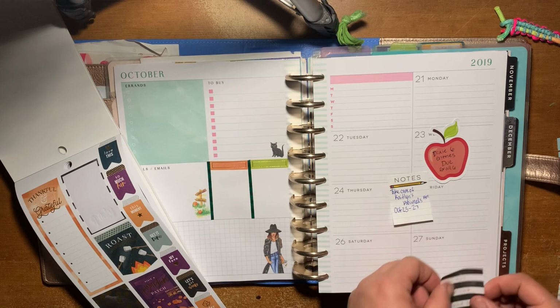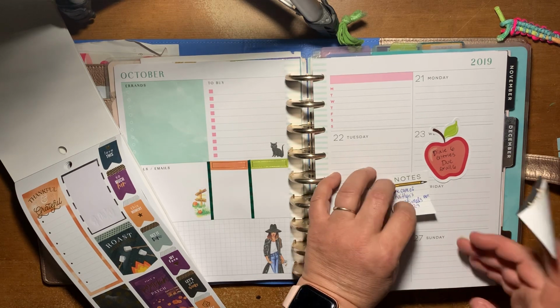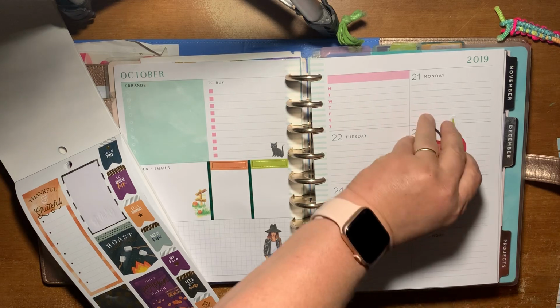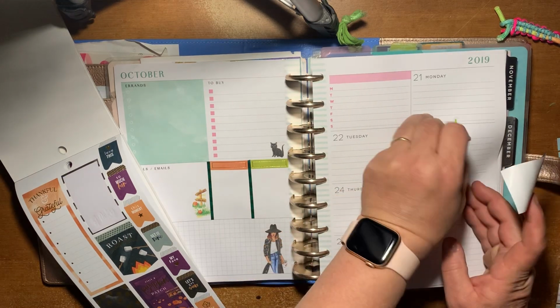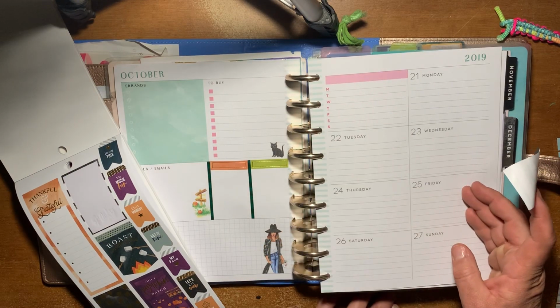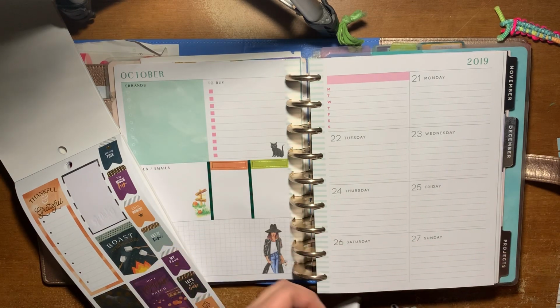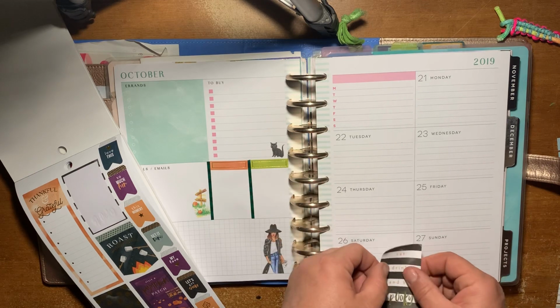So here we have, that's a reminder. Both of these are reminders. We don't want to forget them. This says, eat, drink, and be spooky. So we got to figure out a place to use it.